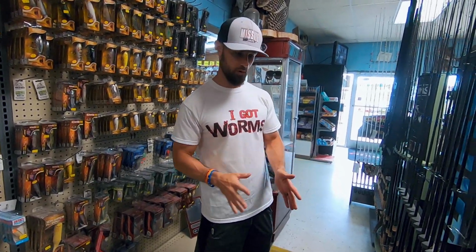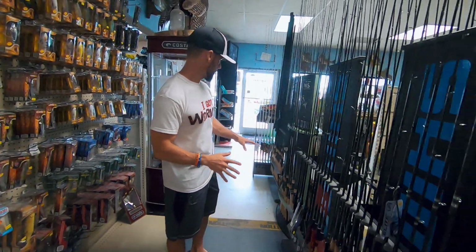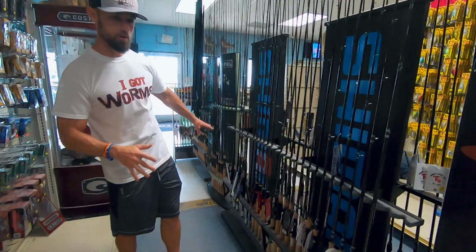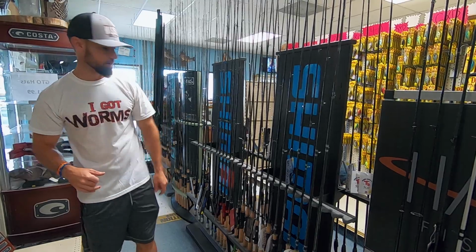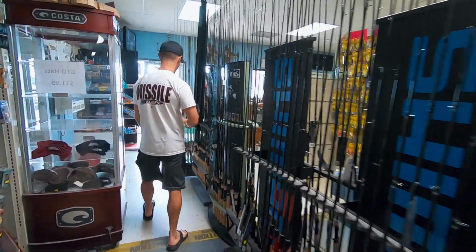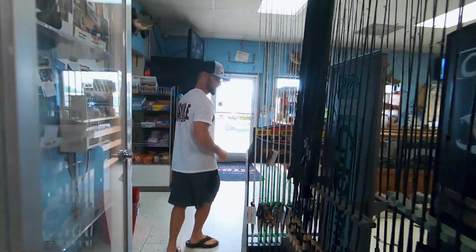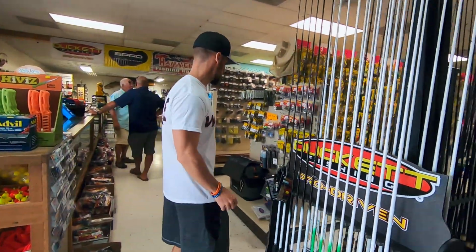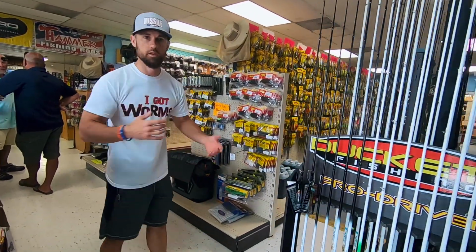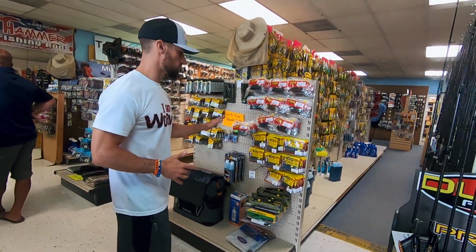But just looking through the rods right here, they've got a lot of Shimano. They've got some Loomis rods up here. They've got some Duckett rods back there. They got some Fitzgerald rods. So we're just taking a little quick look. Some of the rods, more of the new Duckett rods. They got the green ones here.